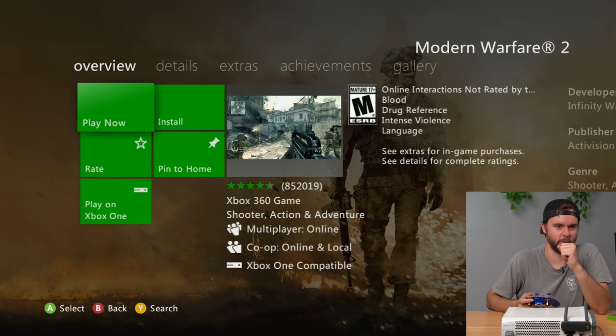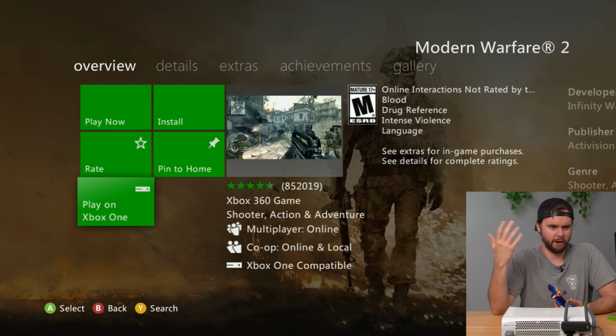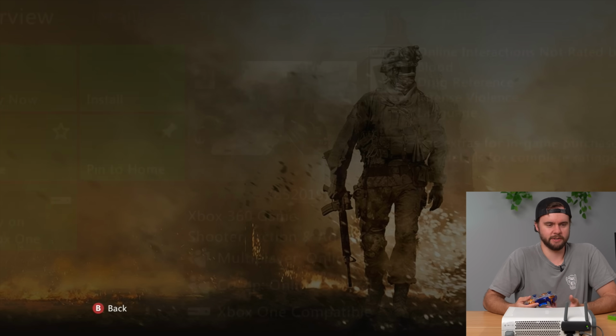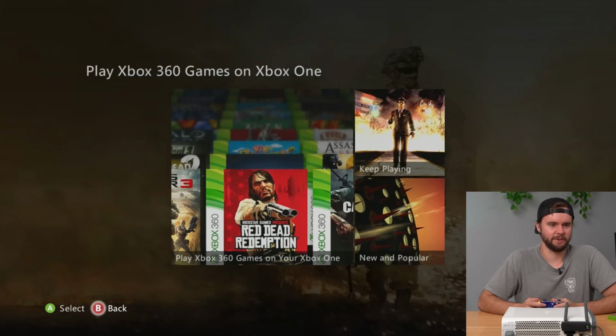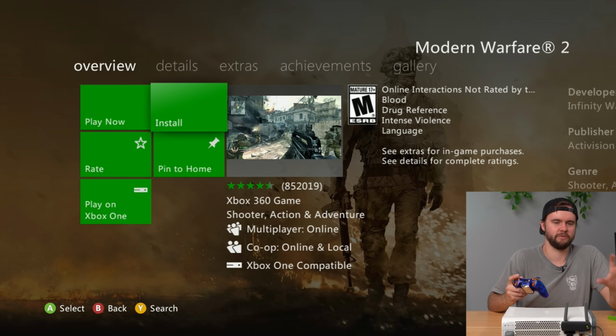So basically, at this point, we are on the old marketplace. So you see, we put game details, and it shows us the play now. You can install it. You can play on Xbox One. I don't know why that says that here because this is clearly a 360. So what does this button even do, honestly? Let me try it. It's just an advertisement. All right, whatever. But anyways, we are back here on, this is basically the marketplace tab for this specific game.